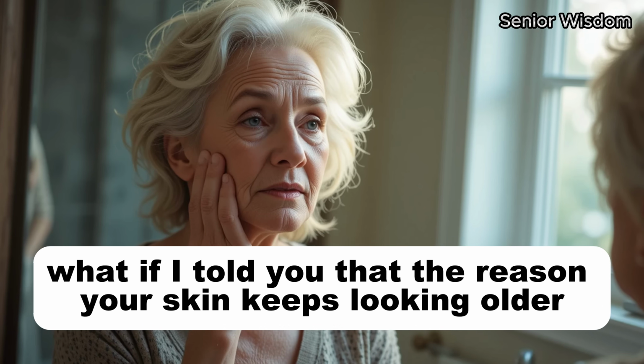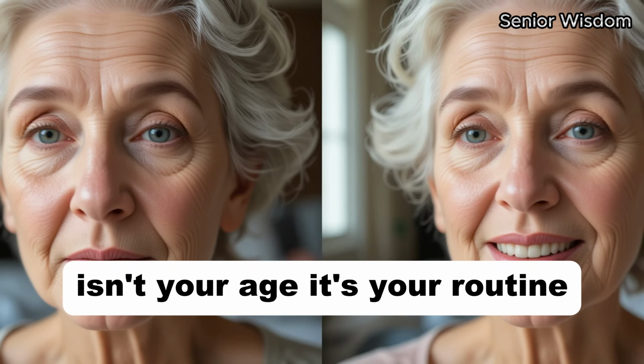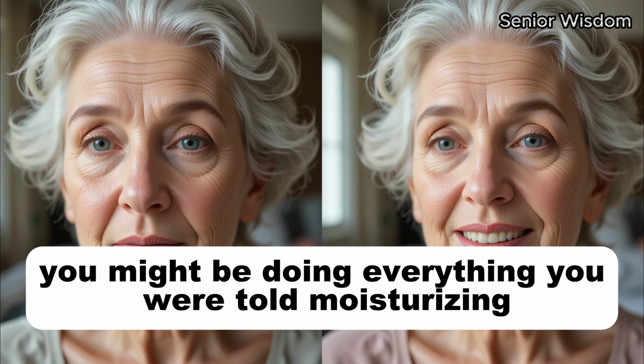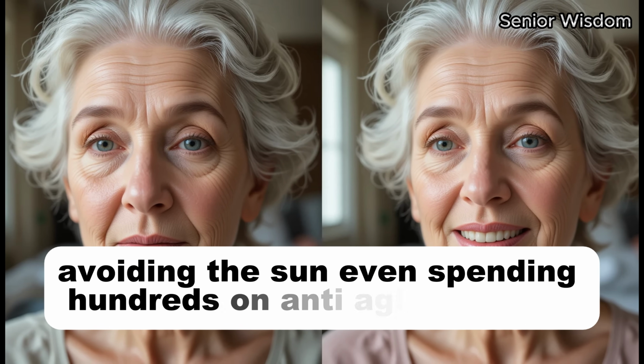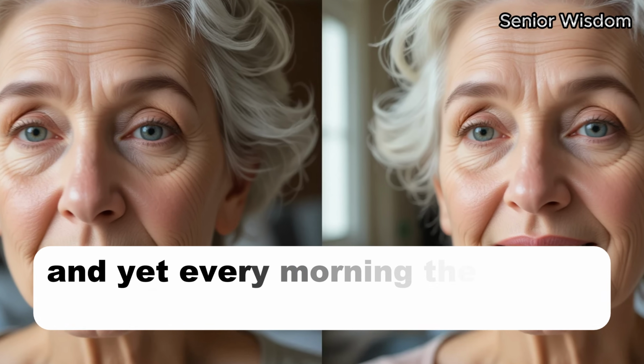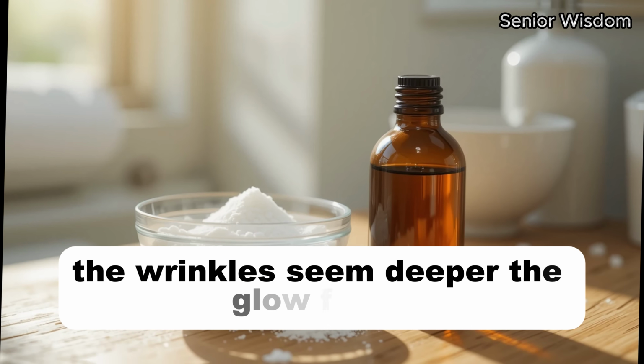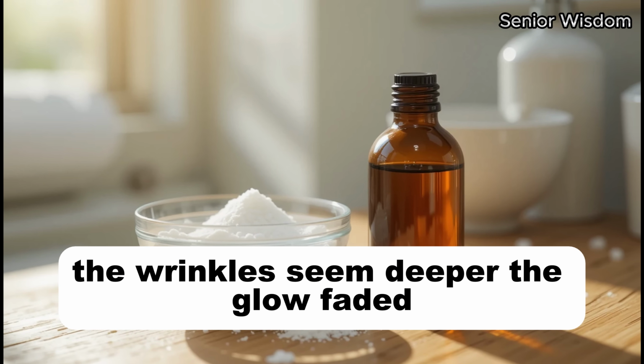What if I told you that the reason your skin keeps looking older isn't your age, it's your routine? You might be doing everything you were told, moisturizing, avoiding the sun, even spending hundreds on anti-aging creams. And yet every morning the mirror feels a little less kind. The wrinkles seem deeper. The glow faded.